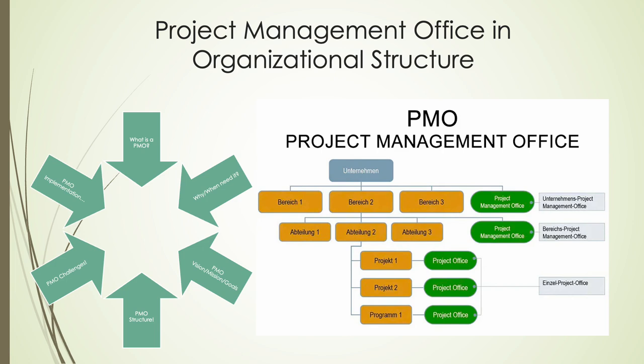Implement a PMO when projects fail consistently due to poor planning or execution. Also, when resource conflicts cripple delivery. Or, when leadership lacks visibility into project health. Also, when scaling requires standardized processes such as agile, waterfall, or hybrid. It's the antidote to chaos, especially in growing organizations.